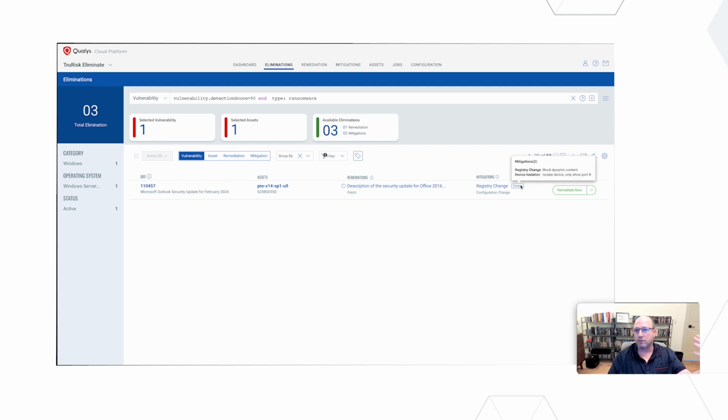And you can see there are more actually. So in this case, this is the registry key change that we just talked about. And then there is device isolation, which is another option you can take. Our research team may find 5 different ways to mitigate the same vulnerabilities, so you'll be able to choose.